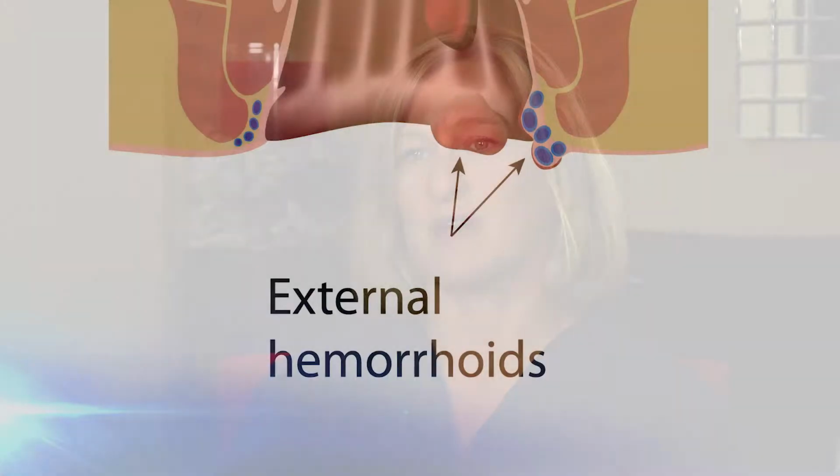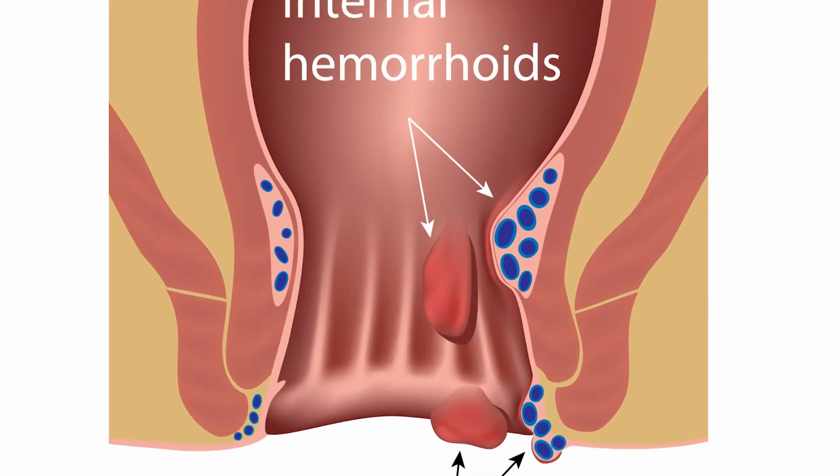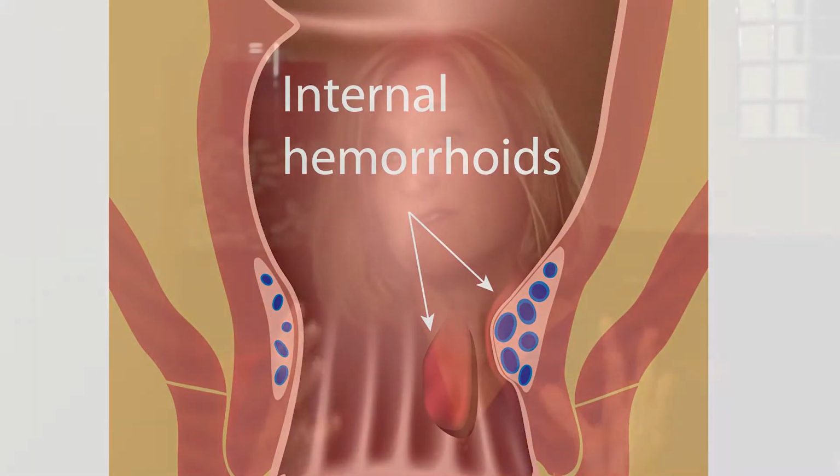And there's two types of hemorrhoids. There's external hemorrhoids or outer hemorrhoids, and internal hemorrhoids or inner hemorrhoids. So if we've had a patient who has failed diet modification and medications and has failed office procedures, or they did not control the symptoms, or they didn't tolerate it, then we talk about surgical options.